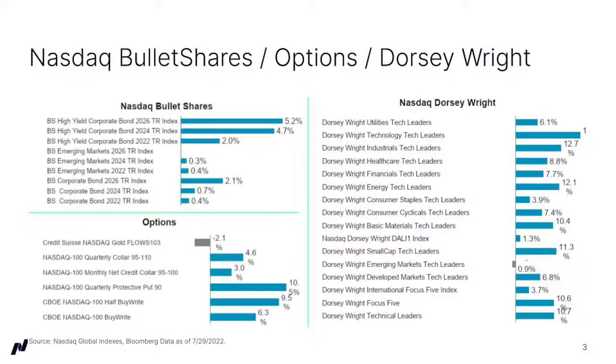Given that there's likely to be a slowdown and inflation is likely to peak, it's reasonable to assume that investors are looking for higher yield, longer maturity areas, which is reflected in the performance of the top two indexes here. It's also worth noting that the emerging market suite was affected given the concerns around the Russia-Ukraine war, so you see them fairly flat.